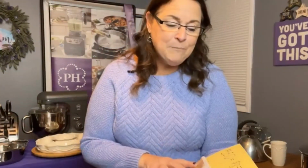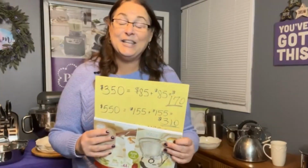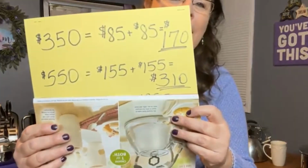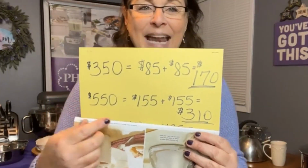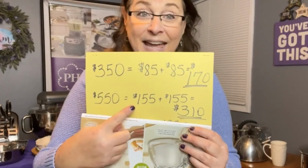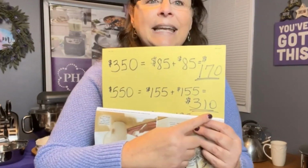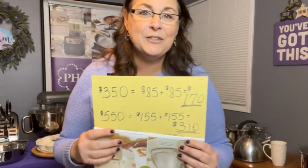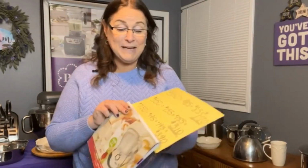Basically, Hostess credits mean that you can go back through the book and take anything that you want. When you have $550 in orders, you can have the $155 of Hostess credits and then buy another $155 for just $34.95, and now you're getting $310 in Hostess credits. Do you understand why I tell you that Princess House is just the best company out there?